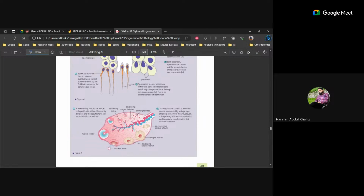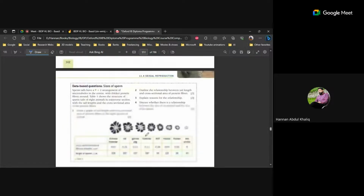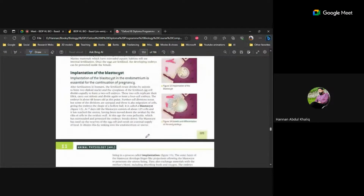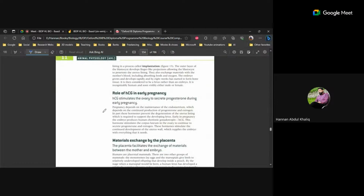And then after releasing the egg, it becomes the corpus luteum. The corpus luteum keeps on producing the progesterone until the egg is fertilized. If fertilization does not occur, then the corpus luteum degenerates and progesterone finishes. But if fertilization occurs, the embryo produces human chorionic gonadotropin that supports the corpus luteum to produce the progesterone. Otherwise, it would never be produced.